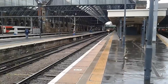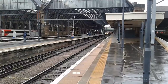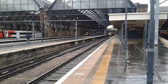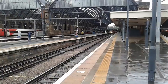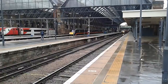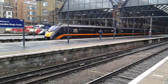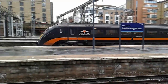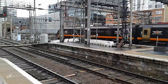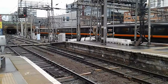Okay, the next train to depart is going to be the 12:18 Grand Central service to Sunderland. Heart of the North. Could be 180107.